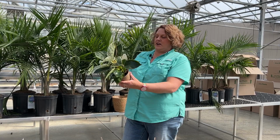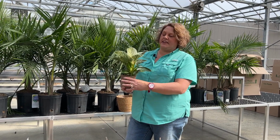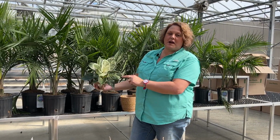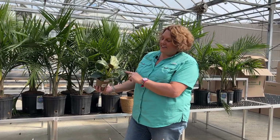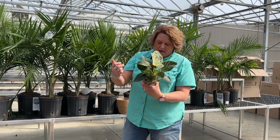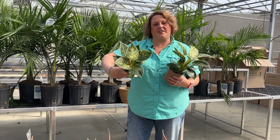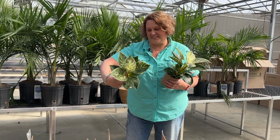This plant, what is it called? It's called Birkin, and it's a philodendron. It's got a really lot of nice variegation there. I should probably show you what the rest of the box looks like so you don't expect that type of pattern going on. So here's more typically of what you're going to see when you get it.